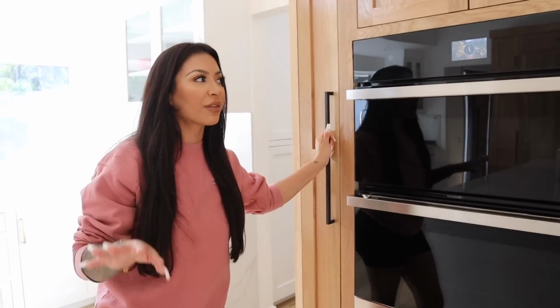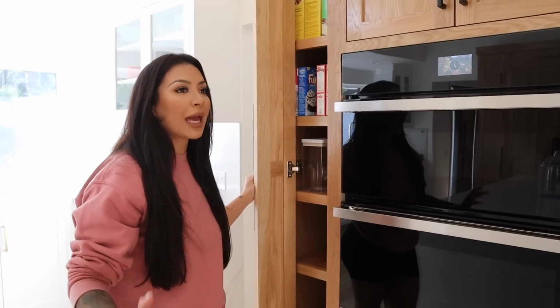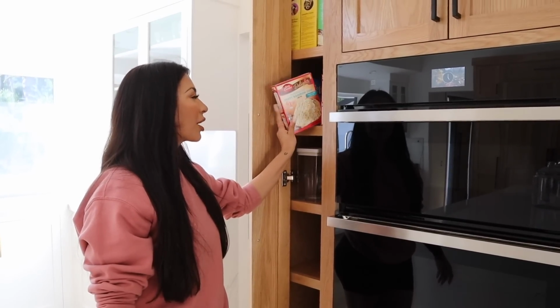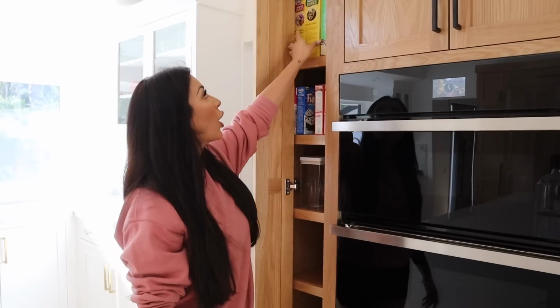Okay, so this little area here, this is where my microwave and my oven is. So I put basically like all the extra pancake mix and all of like the Betty Crocker cupcakes and cake making in this section. This is where we're gonna have like all of our cones, like ice cream cones.